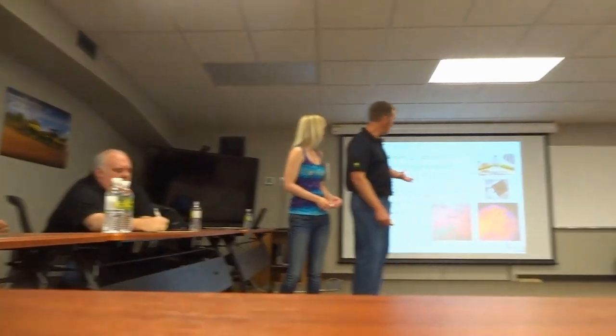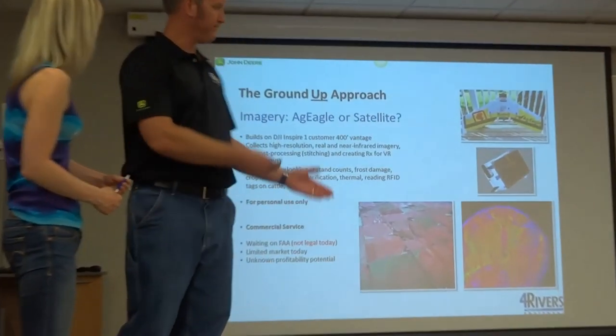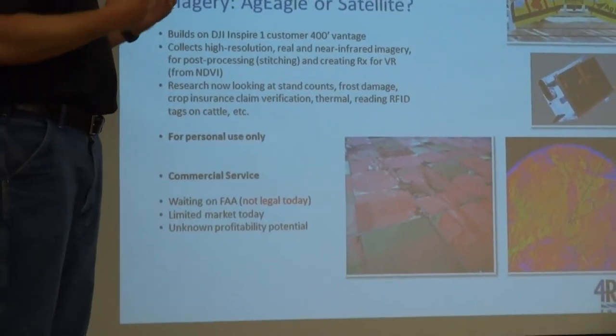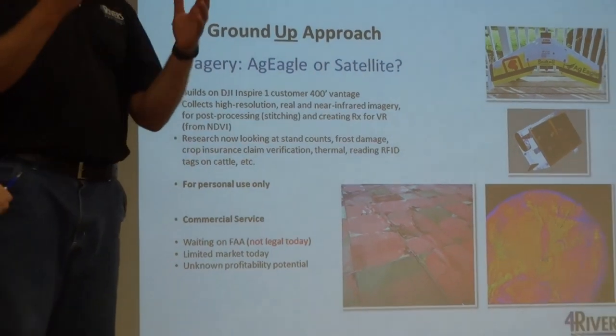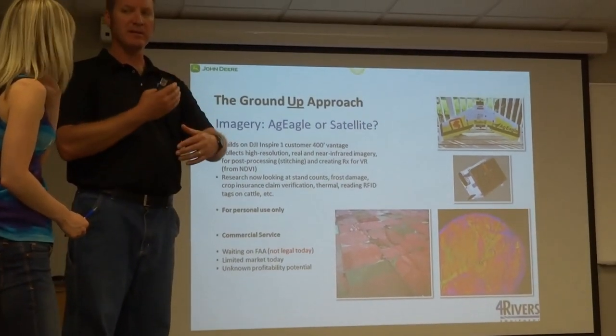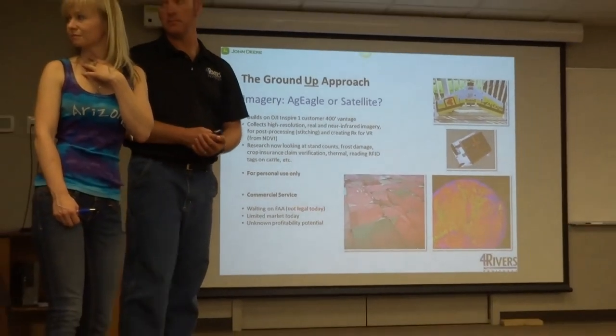Sounds good. One thing we do that we haven't really mentioned is we're looking into NDVI, which I think you mentioned. We're wondering how we can do this with satellites, since they come around only every couple of weeks. Is that how they're collecting NDVI now, with a satellite?